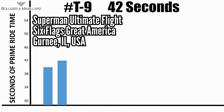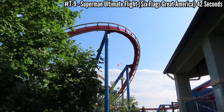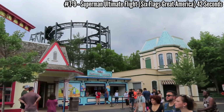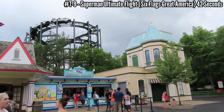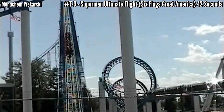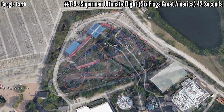Tied for 9th place with 42 seconds is Superman Ultimate Flight at Six Flags Great America. After the one at Over Georgia opened in 2002, Six Flags wasted no time and put 2 more in for the 2003 season. This was going to be on the plot of land occupied by the Wizard, but the crowd rose up and let the park know that wasn't going to fly, so they turned their sights to the parking lot coaster, Shockwave. This is where Superman stands today.